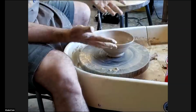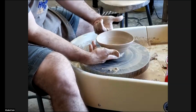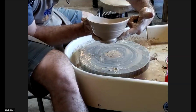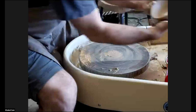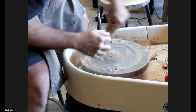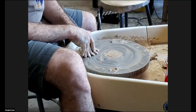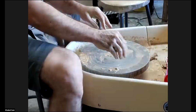And another addition to the kind of wabi-sabiness of the bowl is you push with your finger like this to remove it, and with these two fingers on the outside, and it's done. He doesn't adjust anything with it. So that's a bowl. I'll show you some bowls that I threw earlier.